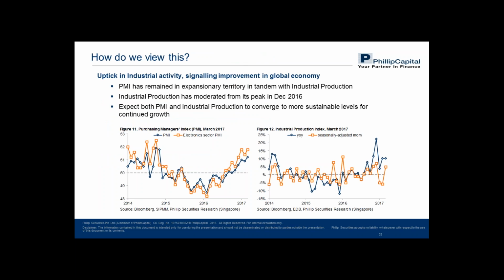Okay, so there has been an uptick in industrial activity, and we believe this signals an improvement in the global economy. So for Singapore, PMI has remained in expansionary territory in tandem with industrial production. You can see that since last year, both of them have been going up, and industrial production peaked in December 2016. That's this data point here. So going forward, we expect the PMI and industrial production to converge to a more sustainable level for continued growth. We don't expect it to be able to maintain this level here and here as well.